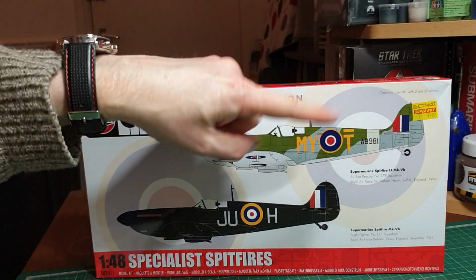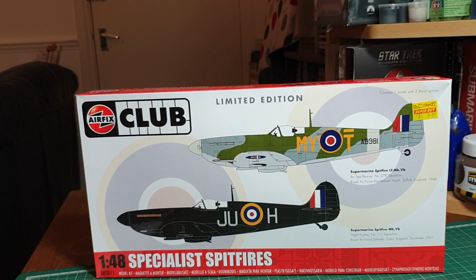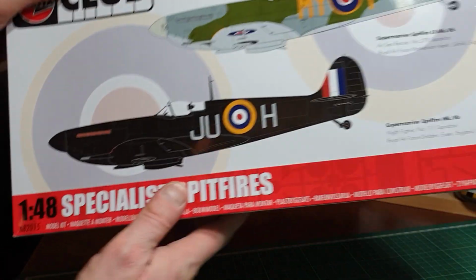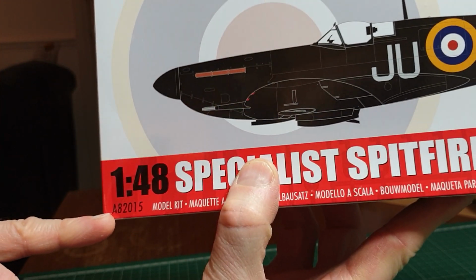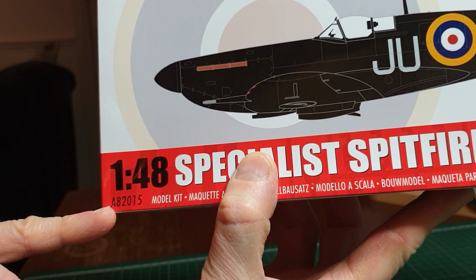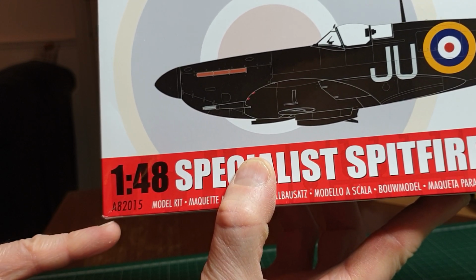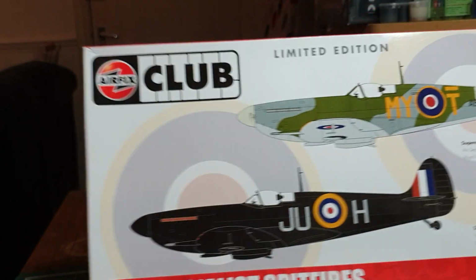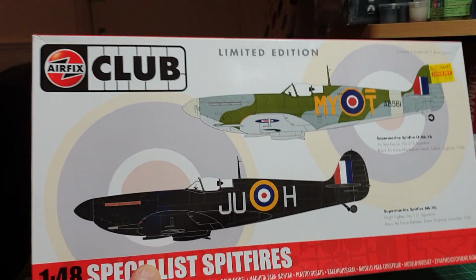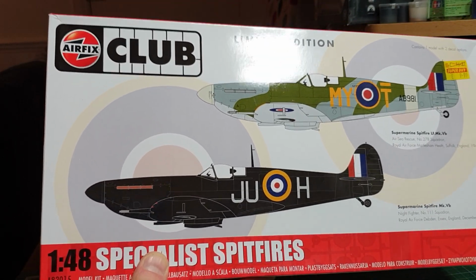Right, you've got the familiar roundel in the background, and then your two subjects as a side view, Airfix Club, etc. You might be able to find one or two of these Airfix Club kits on eBay. So if you're looking for one, the actual kit number is A82015. A82015. Now, whether Wonderland Models still have any of these left, I very much doubt, but it might be worth contacting them online to see if they do.